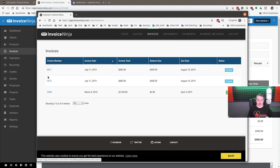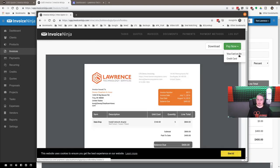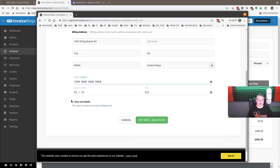So partial, they can click on the invoice. We'll click on this one, the 13 one. I think it's the one we just did. And we'll enter a new card to show you how that looks. And we'll put in a credit card number with an expiration date of... Now, this is a demo account card number. You can do this because this is our demo account in Stripe, it's in there. Now, this is what's kind of cool, it gives them the option to save this card on file with us. So we'll go ahead and pay now and save the card on file. So pay now, $400.